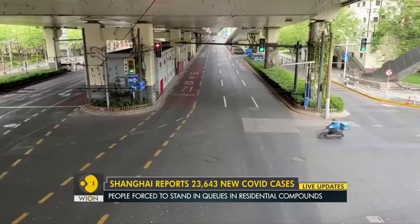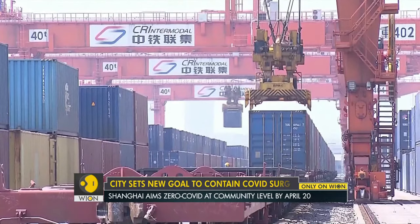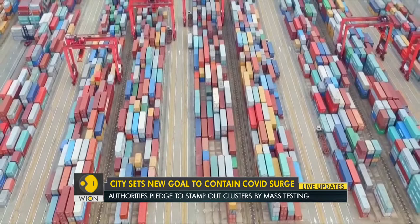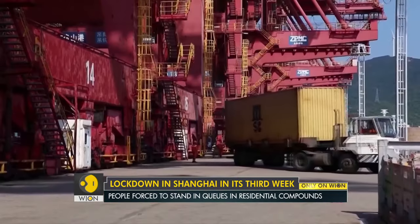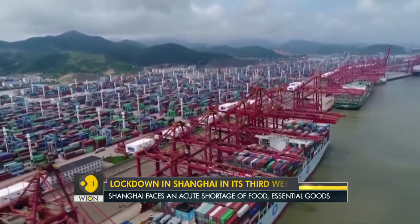Growth in the world's second largest economy was already slowing down as outbreak would revert the gains made early in the year. Chinese car makers also warned of severe disruption to supply chains this week. They have even alluded to possible halting of production completely if lockdown in business hub of Shanghai continues.